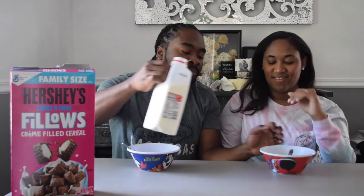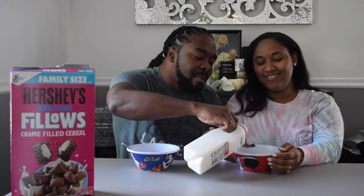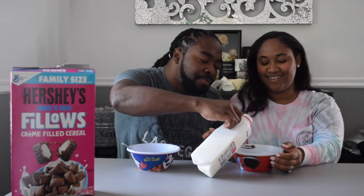Alright. Regular taste. This is actually not too bad. Like, you can just eat these regularly like this. I don't like chocolate. I like chocolate. I'm not a big fan of chocolate cereal like that, but I like chocolate cereal. These are not too bad. Just on the spoon. Thanks.